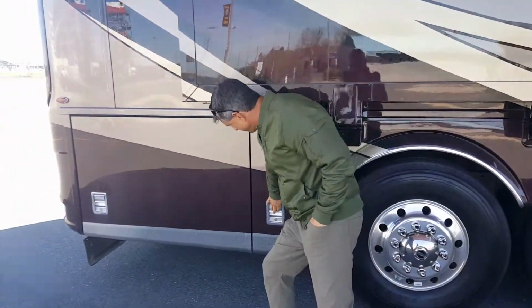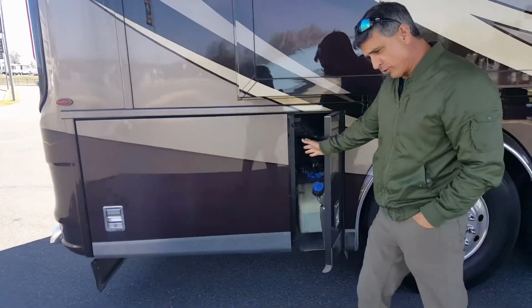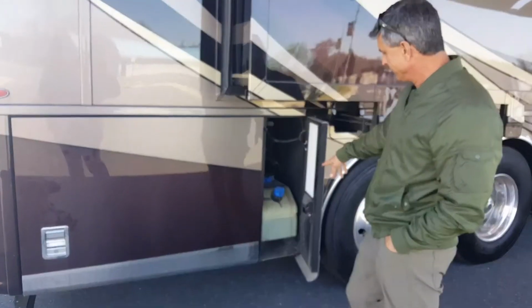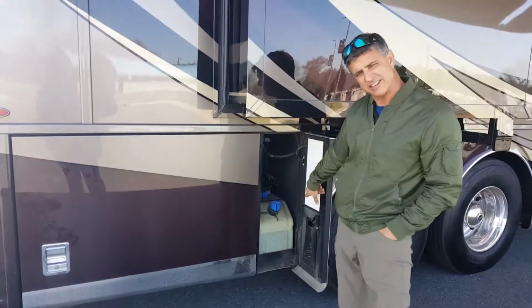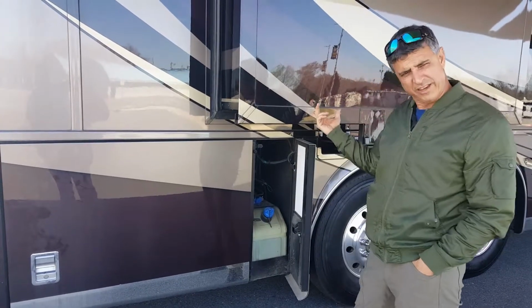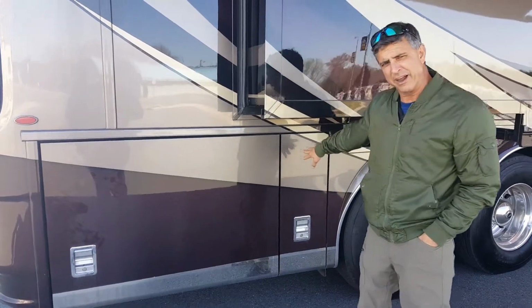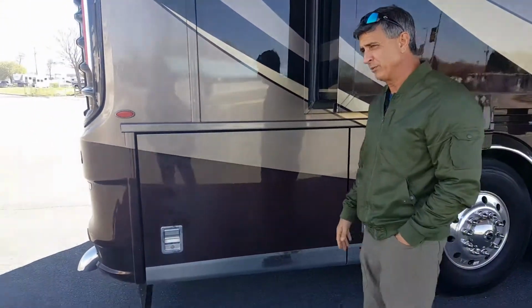Right here, this is, of course, your DEF tank, which is required for the EPA standards. You can actually fill this, I think it's a 17-gallon tank, from this side or the other side. So they make it super easy to fill. You only need to fill that about every 2 or 3 tankfuls, so it's not something you would have to do very often.